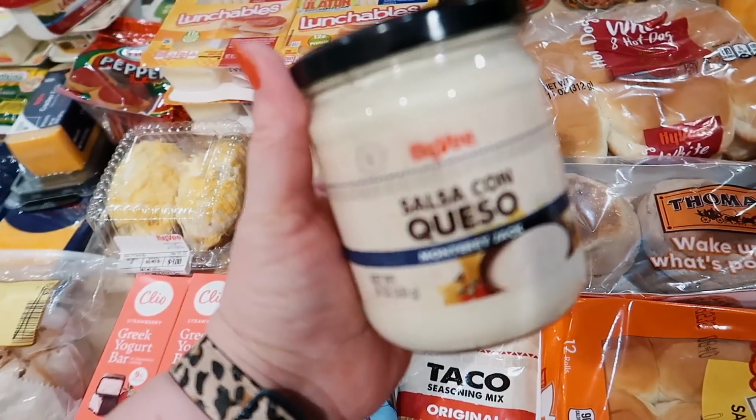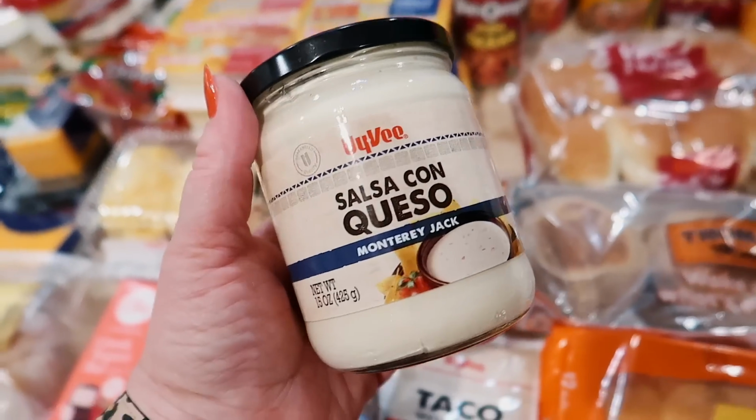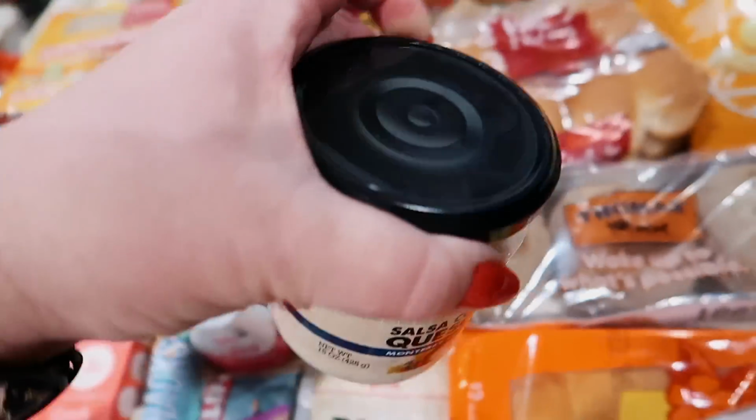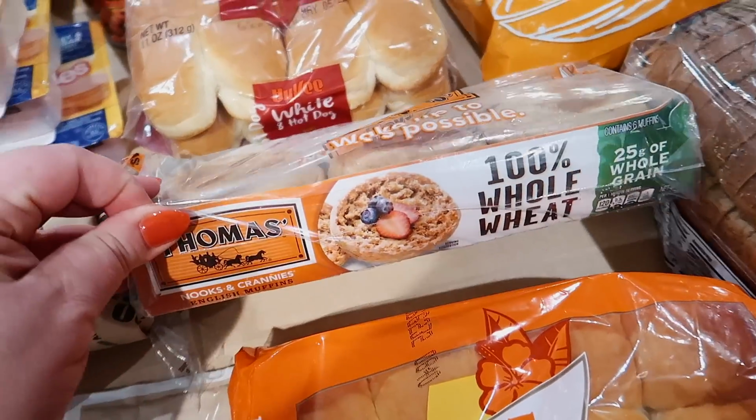I got this salsa con queso because I think I'm gonna try and make some type of burrito bowls tomorrow night for dinner. So like rice, beans, you know, chicken or steak, whatever. So I got that for those. I got some buns for the hot dogs. I got some English muffins.